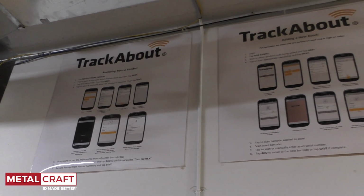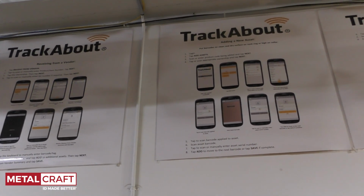We started working with TrackAbout, which is our cylinder tracking company, and they got us hooked up with Metalcraft on using their metal ID tags, and it's always just been a great relationship. So about 10 years ago, we adopted cylinder tracking.